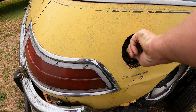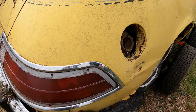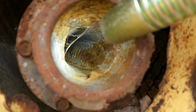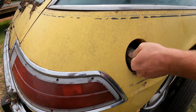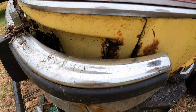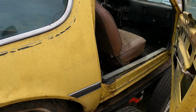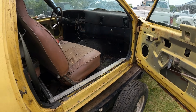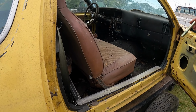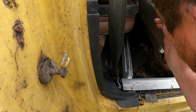I wanted to just look in the gas tank with my light. Oh. I've seen worse. The fuel door is missing. The passenger door is longer than the driver's door on the Pacer. Fun fact. I went into that already. Oh, there's the sill plate. Front sway bar is in there.